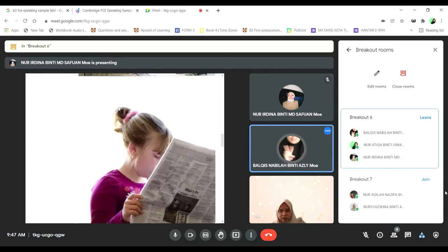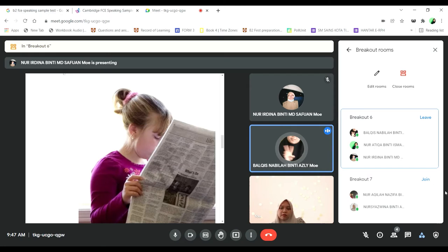Other than that, if we only don't do anything, as we only sleep on the bed, it will weaken our body, as we don't do any vigorous activities to increase our metabolism. That's all for me.